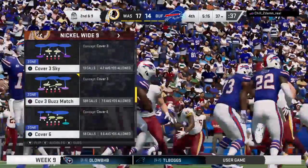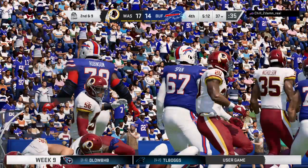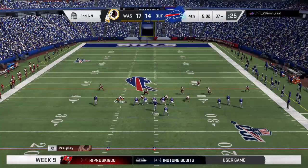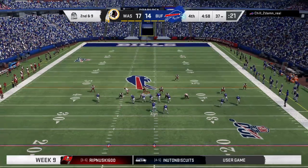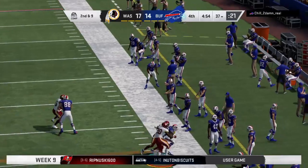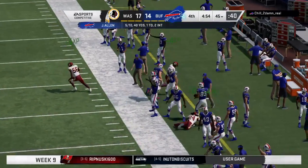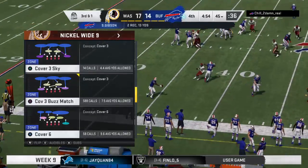Bringing him down there, Jonathan Allen. They tried a quick hitter inside, but that one was swallowed up because what they're hoping is those big defensive linemen will take the bait and move laterally and open up a crease that they can run through. Didn't happen on that play. That one caught by Gibson. 8 yards on the completion, but now they face third down.